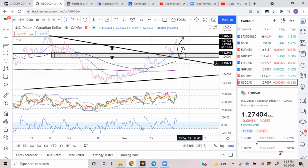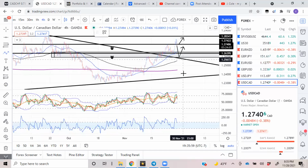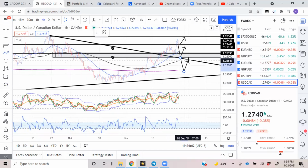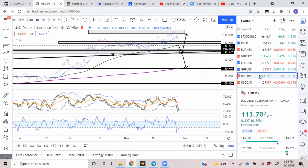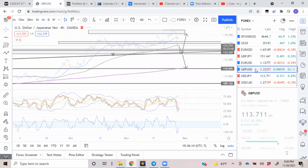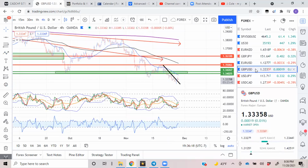And then you guys know if it breaks both of these, then we're going to look for a sell opportunity, and that would be something like this. Boom, boom, boom. So that's a possible setup as well. But I just like to always give myself multiple scenarios just in case a market does not play out the way that I want it to.